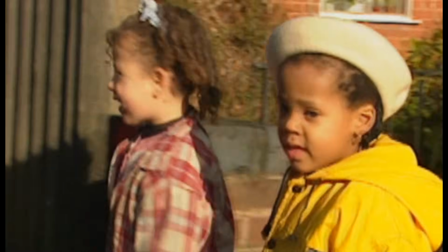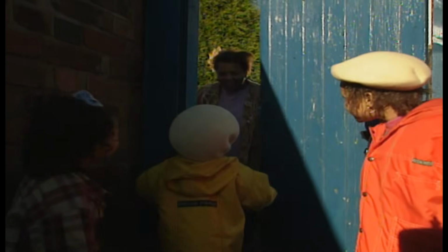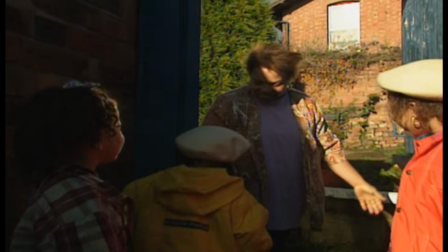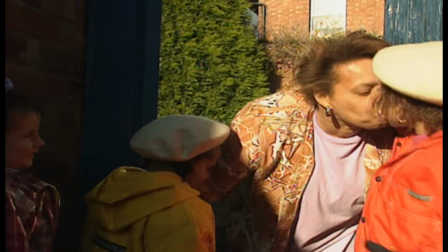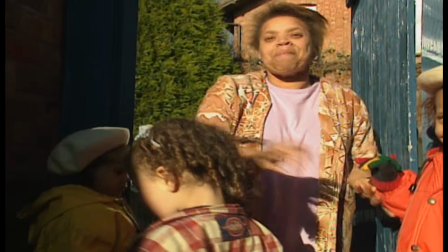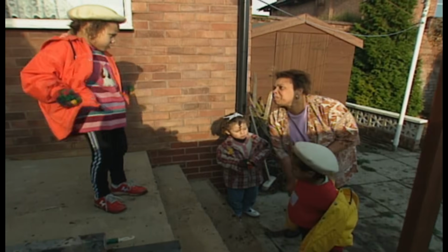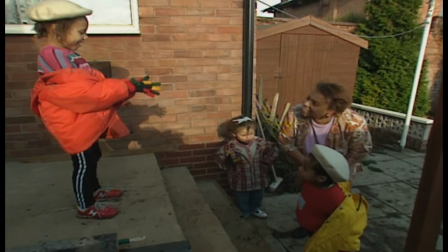Come and see my nanny's garden. One day I went to see my nanny. Oh, hello. I went to help her pick the fruit and vegetables. Nanny Bev. Come on in. It was a sunny day, but it was cold. We are going in the garden. We took our coats off and put our gloves on. You want to come too? Come on then.